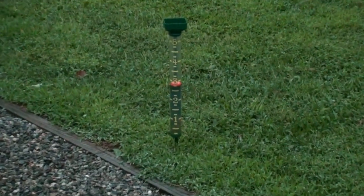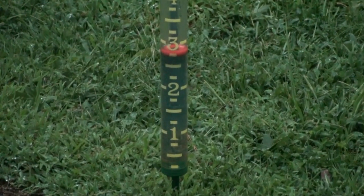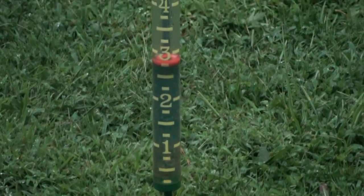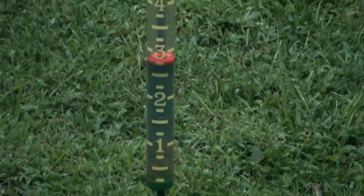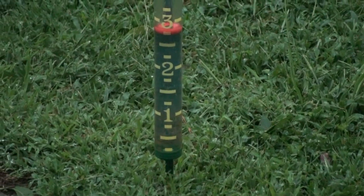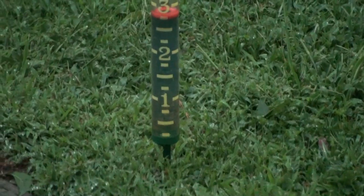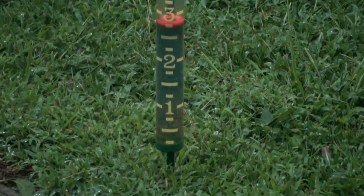And at this point, we have 2¾ additional inches of rain on top of the 5 that I emptied. That's 7¾ on top of the 2 that I poured out. I'm sorry, on top of the 2 that I didn't measure before I put this out this morning.